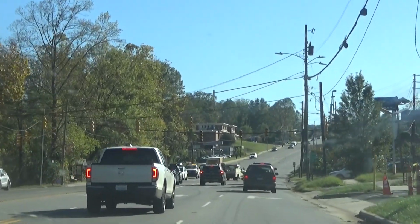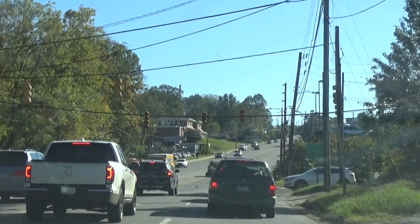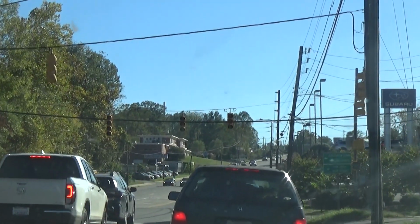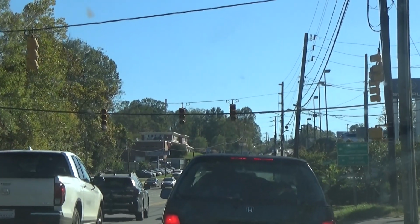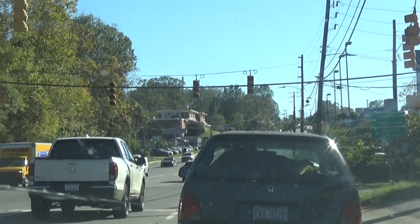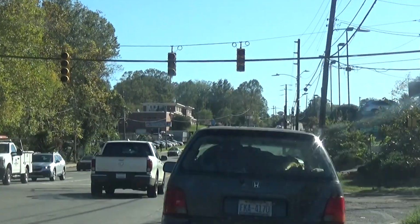Again, on my way to Walmart, I'm actually going to turn on Swananoa River Road, so we'll see where that can take us. See what parts of that are open and what parts are not. This part of Tunnel Road, though, I don't suspect that much damage here. There might be downed trees and there might be some problems.